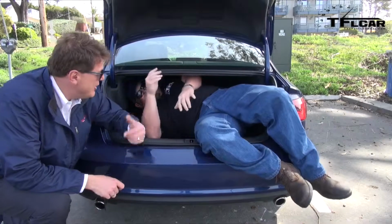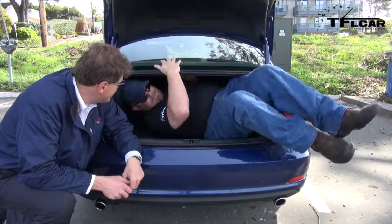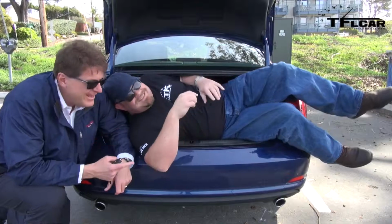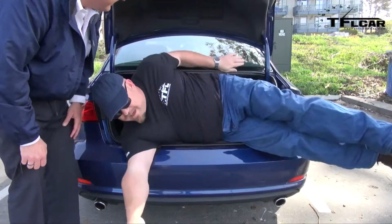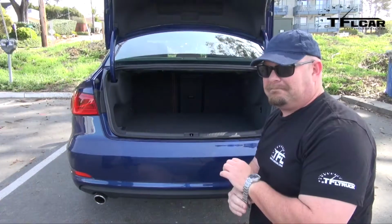Nathan does not fit. How many cubic feet are in this thing? 10.2. 10.2, and that is not enough for one Nathan. No, it's not. So that means you can only get one big golf bag back here. But you can't put the seats down. You can't put down the seats, yes, which is awesome. But man, this thing, oh, I got it. That's okay. I'm good. That's cool. All right. We're good.